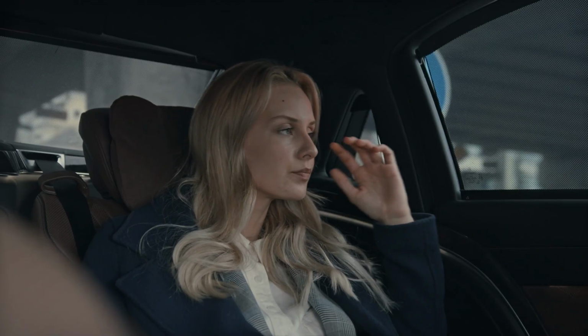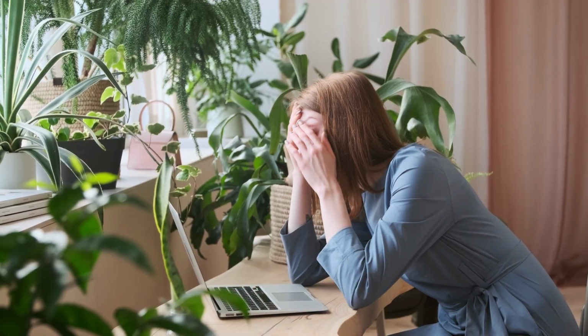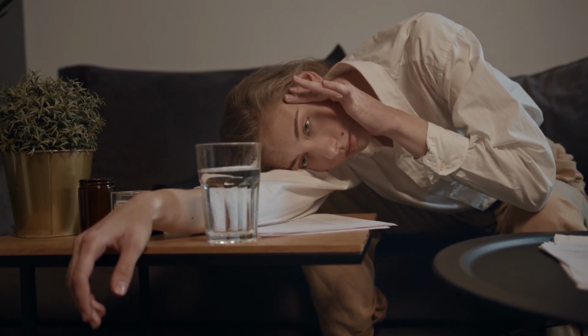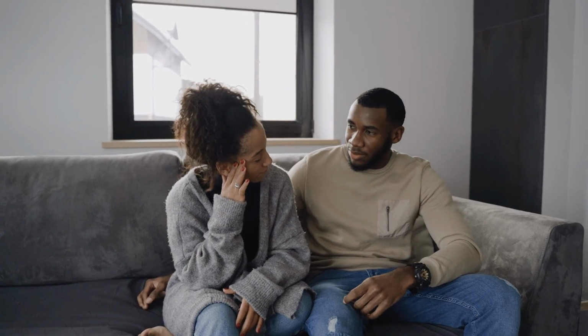Headaches are one of the most common health problems worldwide. They can be triggered by stress, lack of sleep, dehydration, eye strain, or even certain foods. While most headaches are not dangerous, they can affect your quality of life and productivity. That's why it's important to know how to handle them with safe and effective strategies at home.